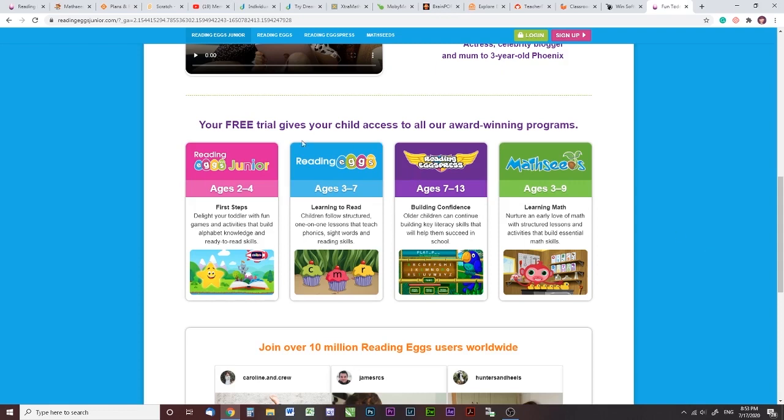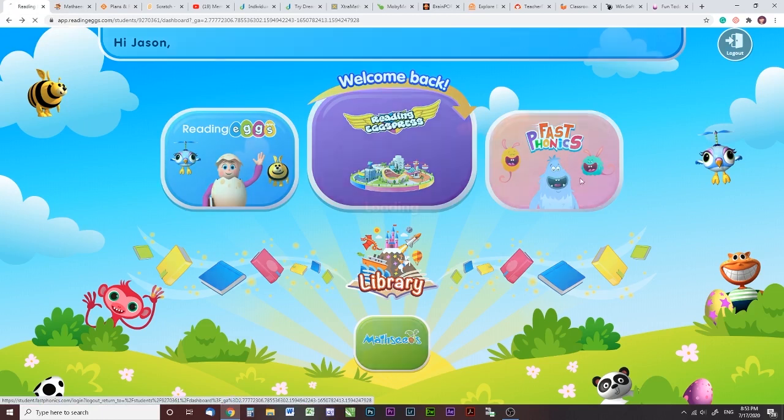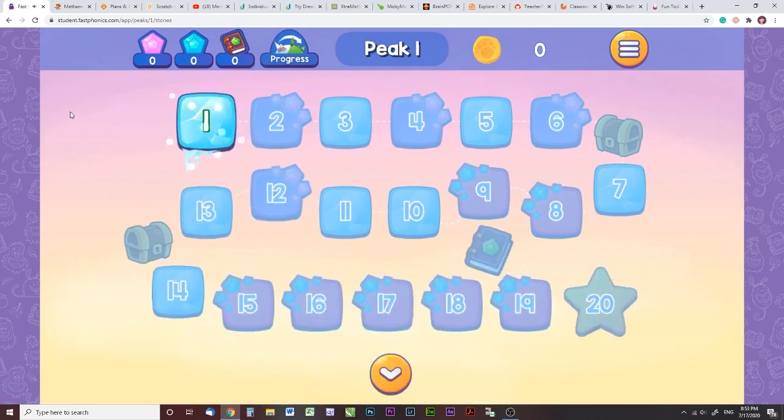So let me do what I can to just quickly run through each product. The Fast Phonics is new to me. I honestly don't know much about it. I can click on it and run through a little bit of the first lesson, just so you can see it. See what we can do here. And you get a learning path, and of course, as they do lessons, they get farther along the path that you cannot skip. So this is not adaptive.